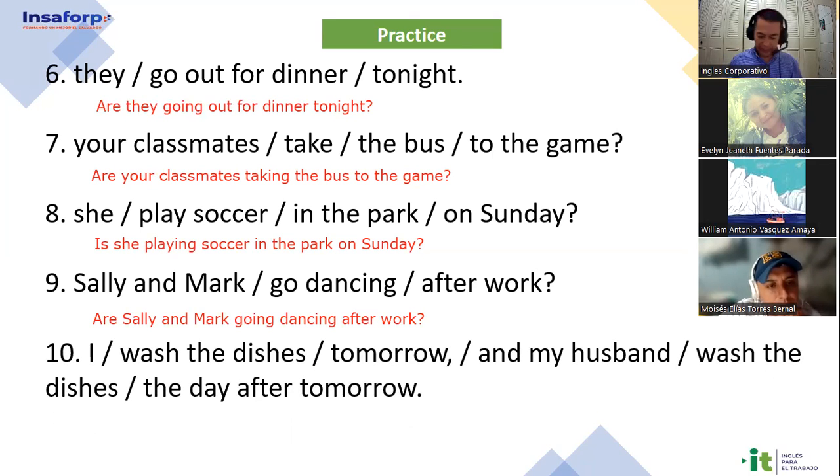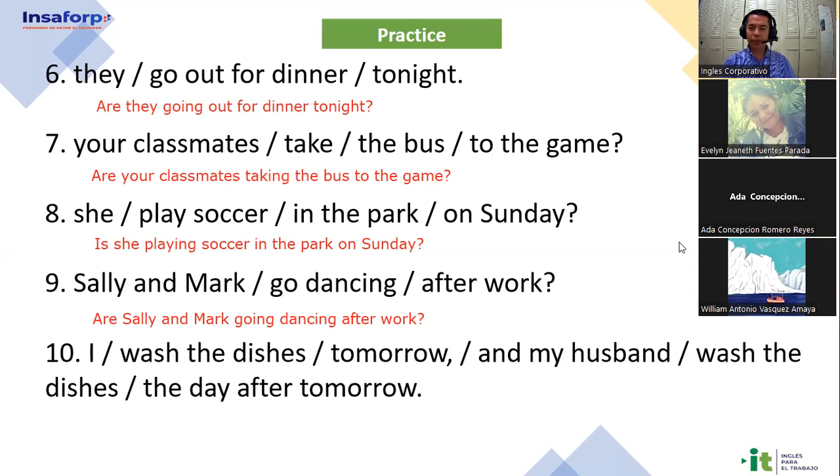Number 10. This is after Moises. We have Wilmer. Hello, Wilmer. Are you ready? Do you copy, Wilmer? No. Okay. So, Ada, please. Do you copy, Ada? Yes. Okay, good. Let's do it together.